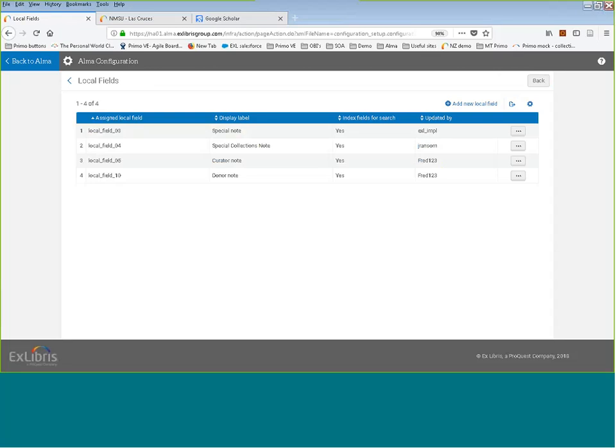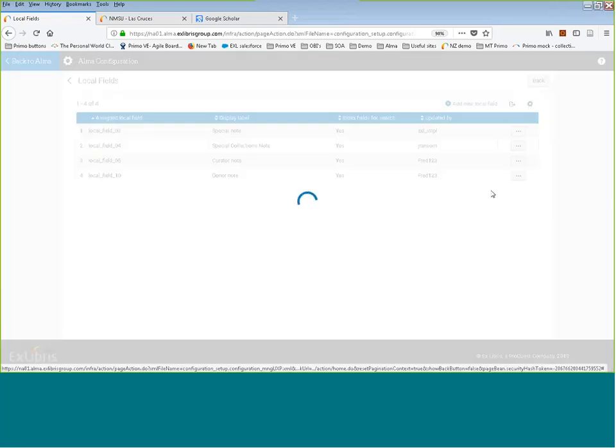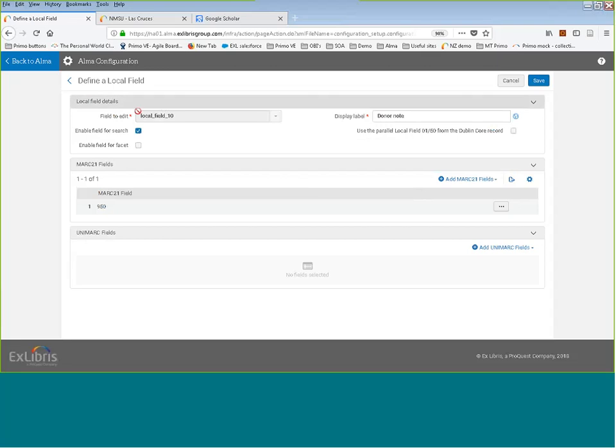So I've got a few local fields set up here. I have 50 local fields that I can use. And as opposed to Primo, where you had to set up display fields and search fields and facet fields, I'll just take this donor note, this local field 10, as an example. Basically I've defined a local field. It doesn't matter which one I used, and I've called it donor note.